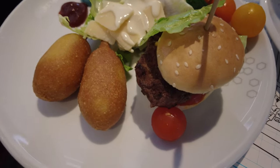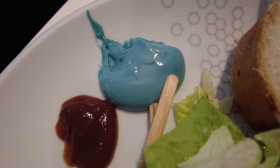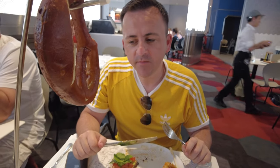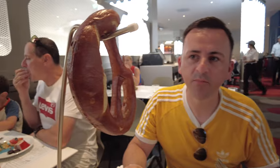So I've just been up for my second plate. Ryan's well into your second plate, aren't you? A few similar things, because I did enjoy some of the things the first time around. I'll show you. I've gone for two more corn dogs, another burger. I went for the hot dog this time. Again, tried to be healthy with some Caesar salad and some cucumber and tomatoes and some weird blue mayonnaise. How do you feel about blue mayo? It's weird. I'm not buying blue colouring. All I can see is this giant pretzel next to her head. I did start some of it, but yeah.